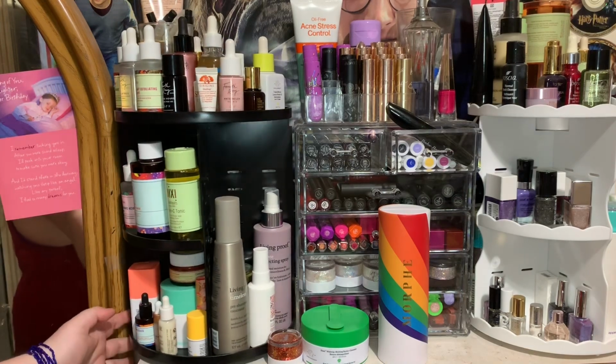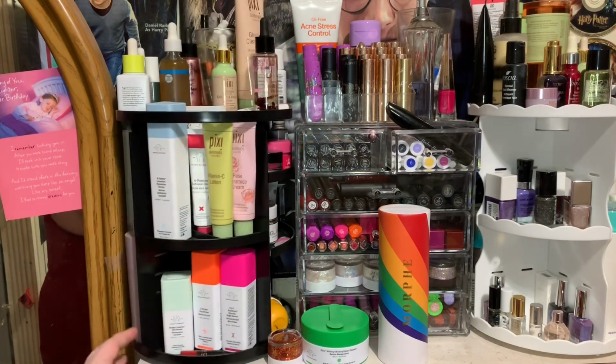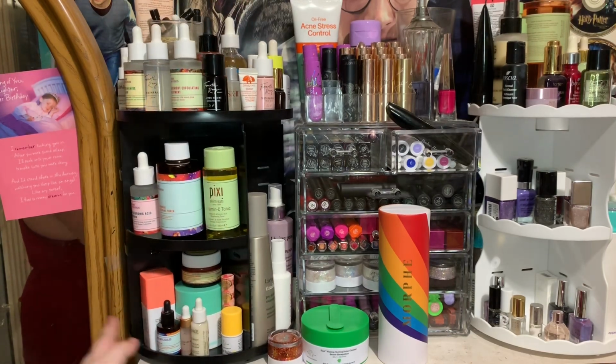And here we are. Now we are done. This is what my organizer looks like now. I think I did a pretty good job. I have all the skincare that I want to use daily all together so that I can see it. And then I just have everything else where I wanted it to be.